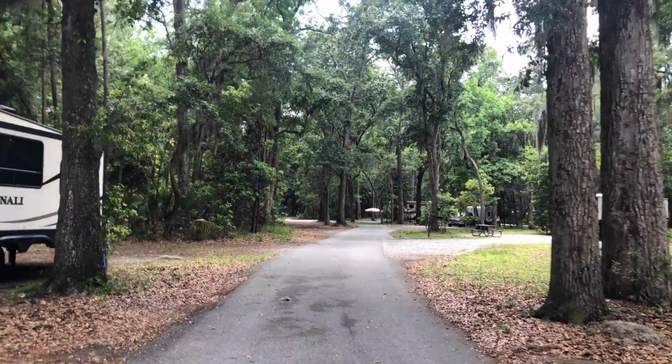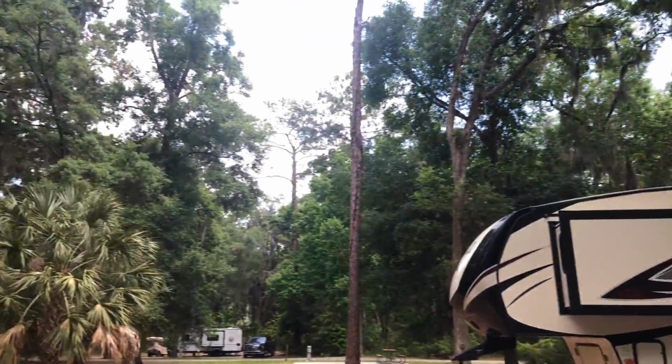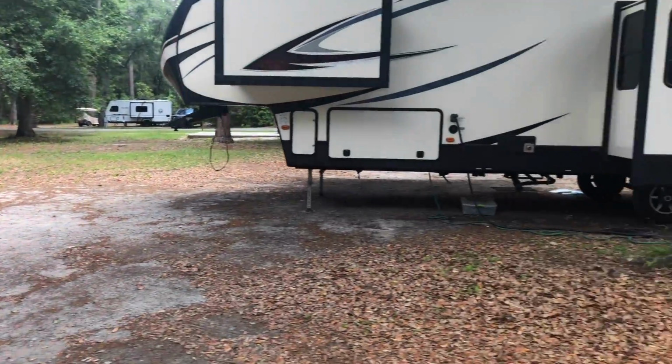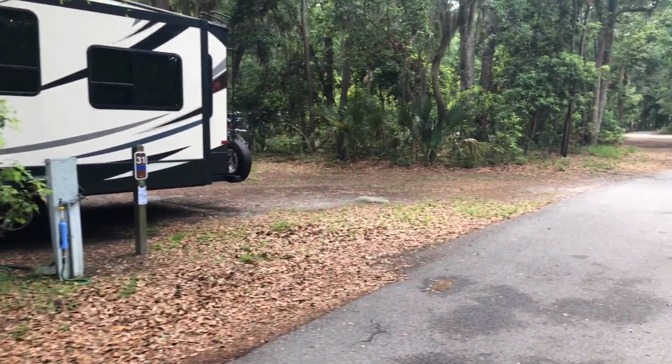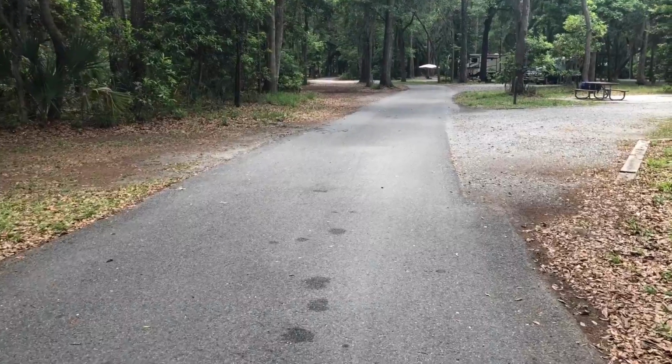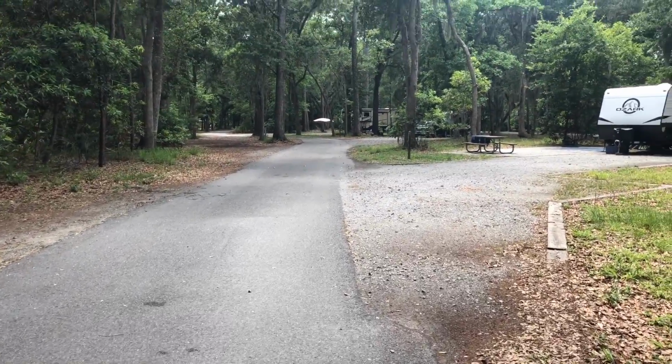Overall reaction is a big 5 stars. This is by far one of our favorite parks we've checked out. Other than the fact it's about a 6-hour drive from our home base, we'd probably go there a lot more often. But we were just there, and we already booked it again for about 4 weeks away. So we're looking forward to going back a couple times a year.